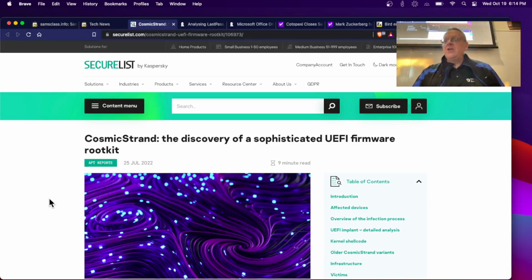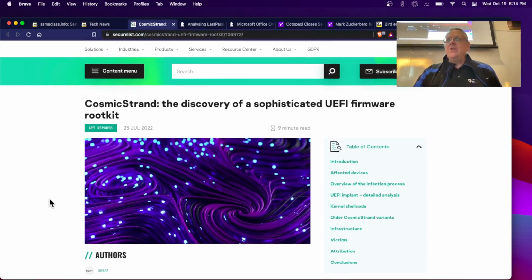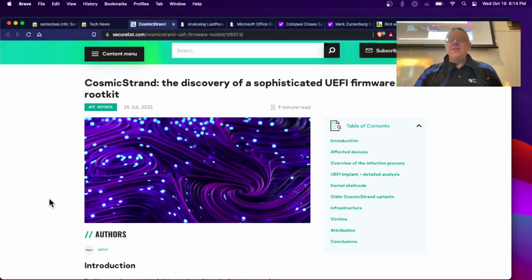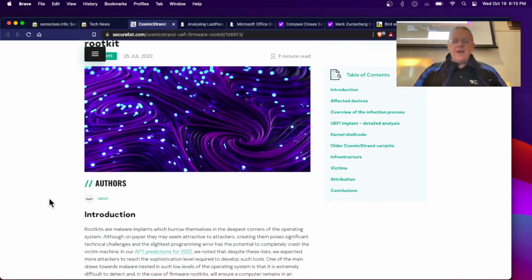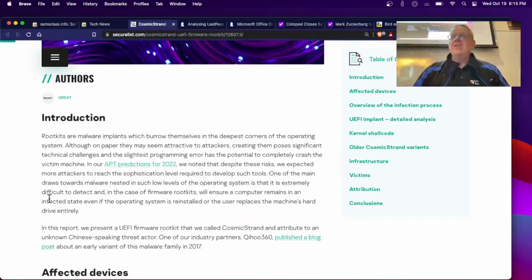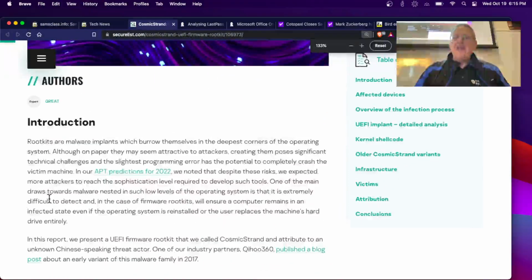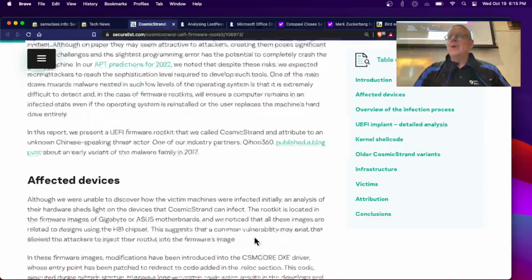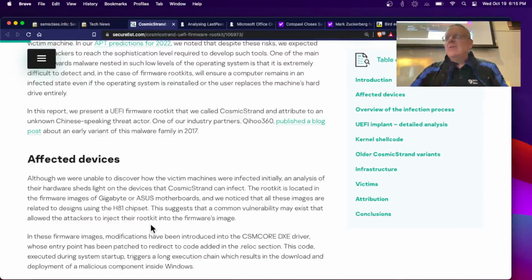This is something Paul mentioned on Paul's Security Weekly podcast. I missed it. It's back in July. Cosmic Strand was a UEFI firmware rootkit. We talked about this for decades. A theory in principle, you could infect your computer not in the operating system and not on the hard drive, but in the firmware on the motherboard. And that's what this does. This infects the firmware on your motherboard for certain devices, which are Gigabyte or Asus motherboards.